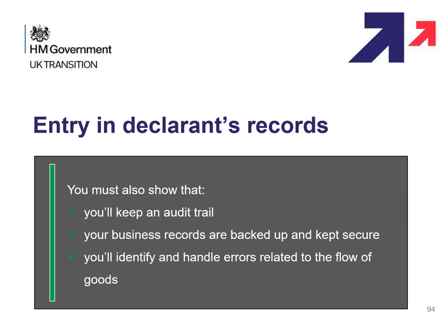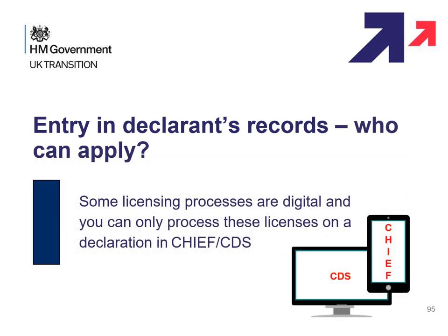You'll need to show that you can manage your business in a way that allows customs to make effective compliance checks. For example, how you'll keep an audit trail, your business records are backed up and kept secure, you'll identify and handle errors related to the flow of goods. Some licensing processes are digital and you can only process these licenses on a declaration in chief or CDS. We'll tell you if you need to do this for your goods.